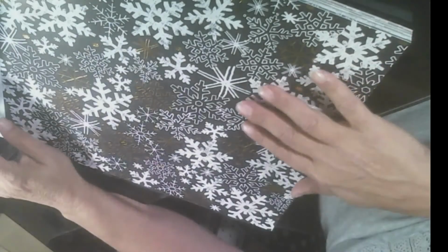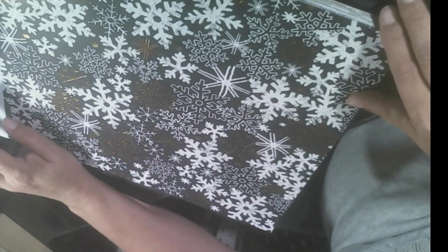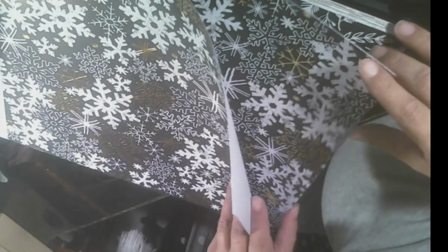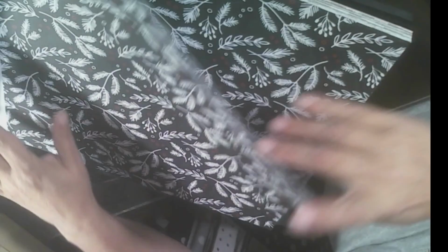Oh, look at that. Gold and black. It's got the embossing on it. That's really pretty. I never thought I'd like dark things. I'm very feminine, I like feminine, soft, lacy pinks and lavenders and things like that. So, that's in that color right there.